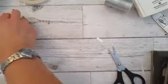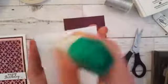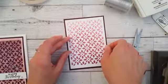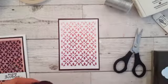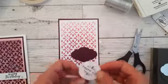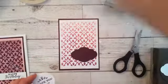Okay, now coming back, we've got this piece which we've stenciled basically, and so all I'm going to do is just glue this piece to a piece of Blackberry Bliss, just like the one before. Okay, but this time I've punched, using our label punch, this piece out of Blackberry Bliss, which I'm going to put there, and I've also stamped and punched the thank you from the set onto a circle. So I'm just going to pop that one up.